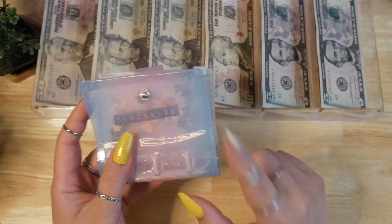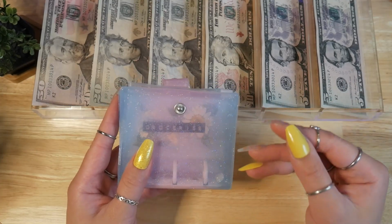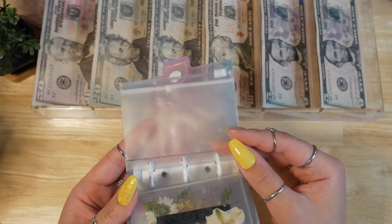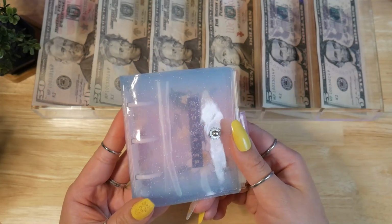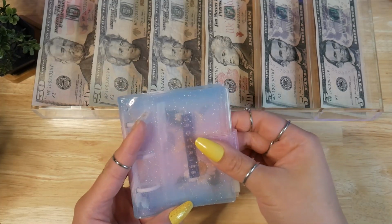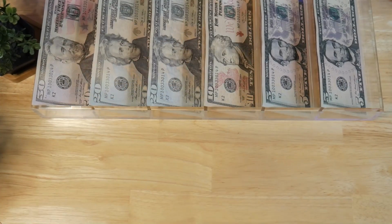I wanted to release this when I released all my other budget bundles, but I couldn't find the right size zipper envelope for the longest time, and once I did find it, it took a while to come in. So I only have a few of each color. I'll probably put all the new items linked down below in addition to my general shop. So I only have a few of those if you're interested.